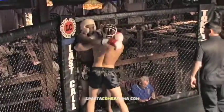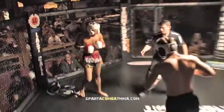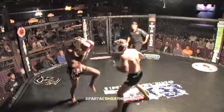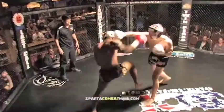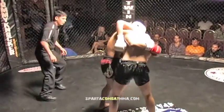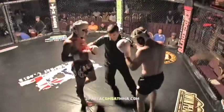Sure. And the action right now is up against the cage, as Eric Adams tries to press Xavier Wright against the cage and keep the pressure on, lands a big, nice right hook and follows with a beautiful left body kick. 10-second clacker. These guys have put on a really good pace. Let's see if they can keep it up in round number 2.